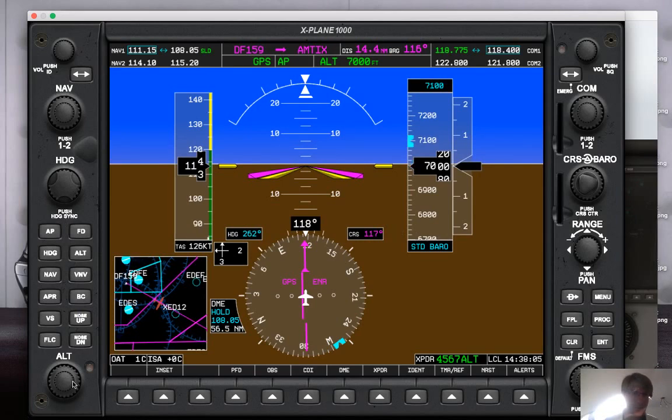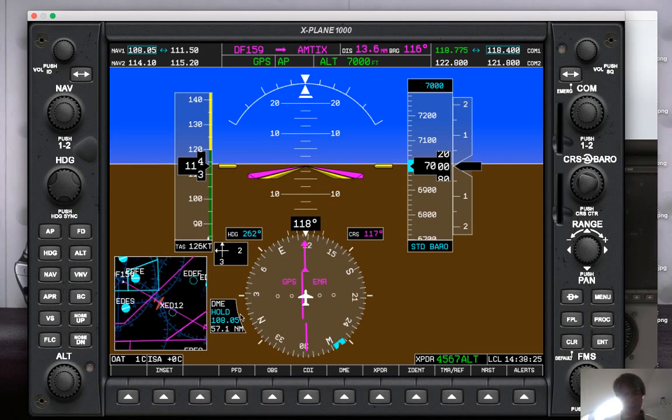Okay. And now we have the ILS, which of course we cannot receive yet because we're too far out on the nav1. And at the same time we have the DME receiver on the DME frequency that we want.